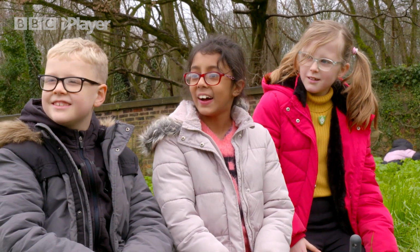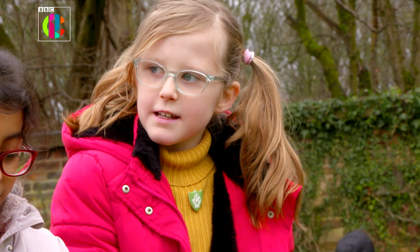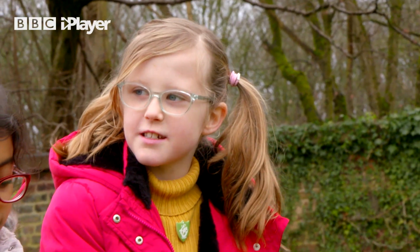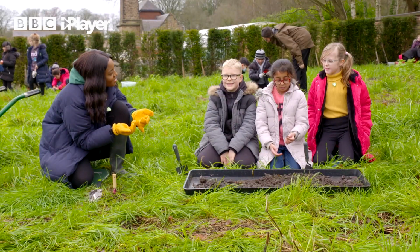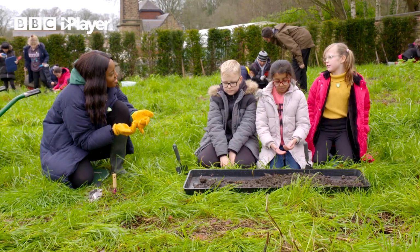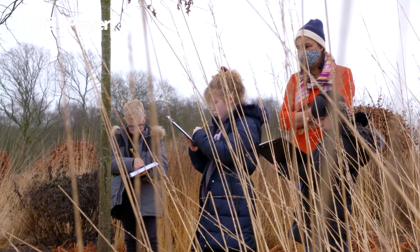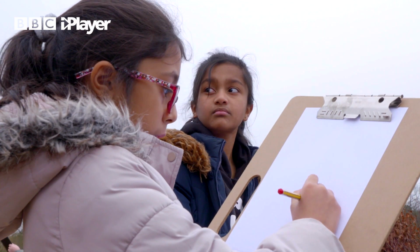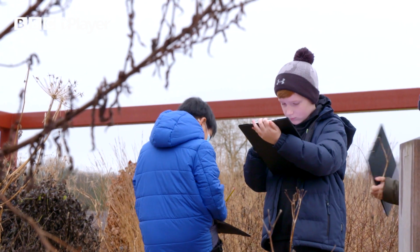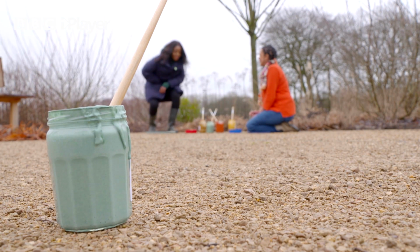Look! But if there's so much life in soil, what do we use it for? We use it to make plants and trees. Also, we make our fruit and vegetables. Without healthy soil, our food can't grow. Wow, you guys are very clever. Juliet has asked the children to get inspired by soil and create some artwork to feature in the garden. And it wouldn't be a Blue Peter garden without a little bit of colour.